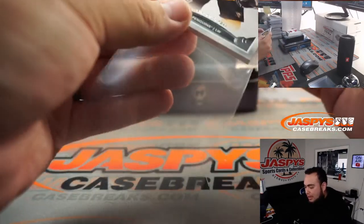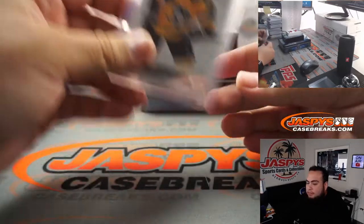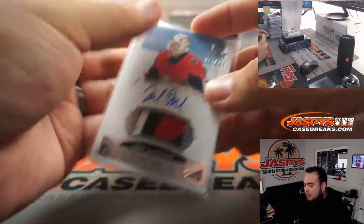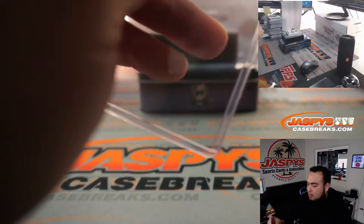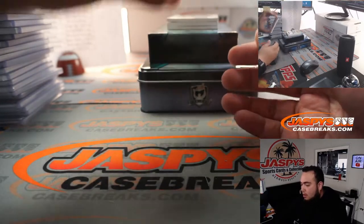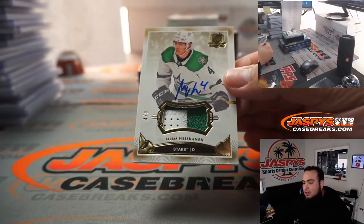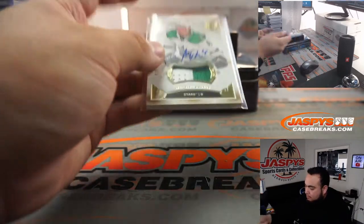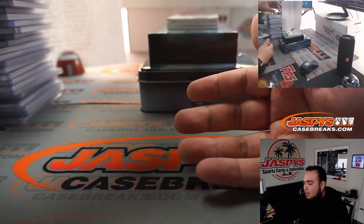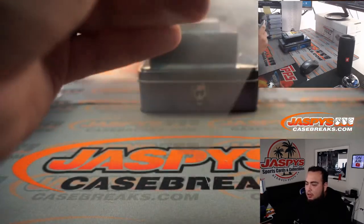All right, we got Jake Gensel to 249 for the Penguins. Going to Mike. We got Joey DeCore to 249, three-color patch for the Ottawa Senators. Going to William. We have a 4 out of 8 gold, Miro Heiskanen, for the Dallas Stars. Going to Hosa. We got a Kirby Dach, 15 out of 36, a rookie autograph for the Chicago Blackhawks, going to Sean Maddock.